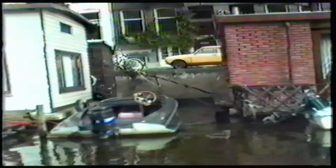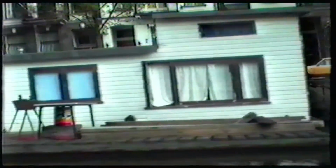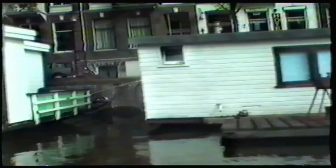Here's some of the houseboats. Yes, I like that one. Along the canals. That's a brick one. There aren't many with the brick. Most of them are wood. Here's a wooden one. They're anchored all along these canals and they live on those, which is a little bit less than living on the land, a bit cheaper. But they're hooked up to electricity.